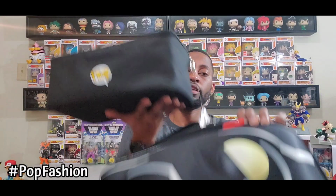Oh, that is so nice. For $10. This case right here alone is worth more than $10. Watch me zip it up. I got 3 pops in here that I can trade, sell, or recently bought, and I can keep my pops protected. Your pops will fit in there with a protector. But not only that, check this out.